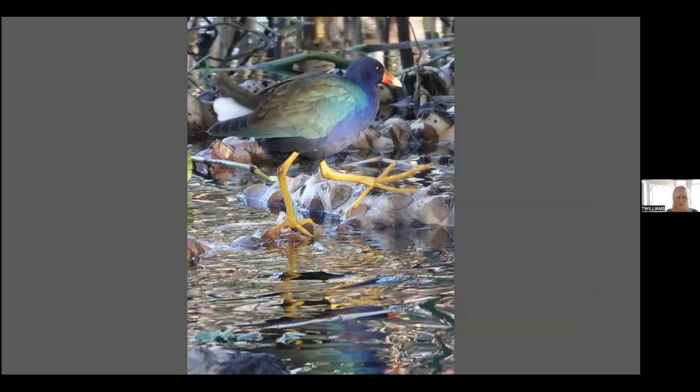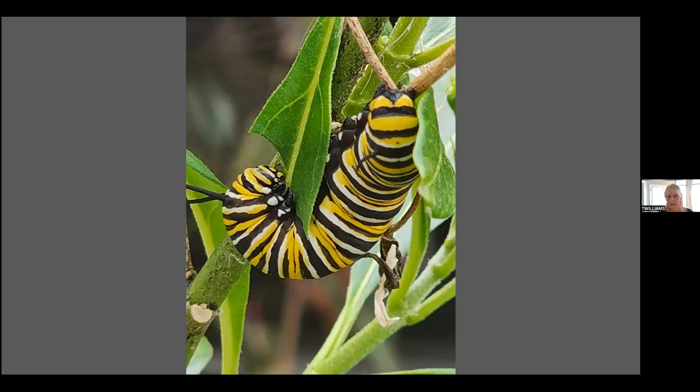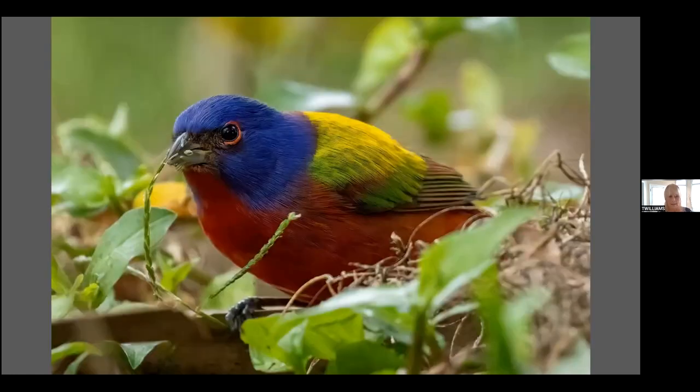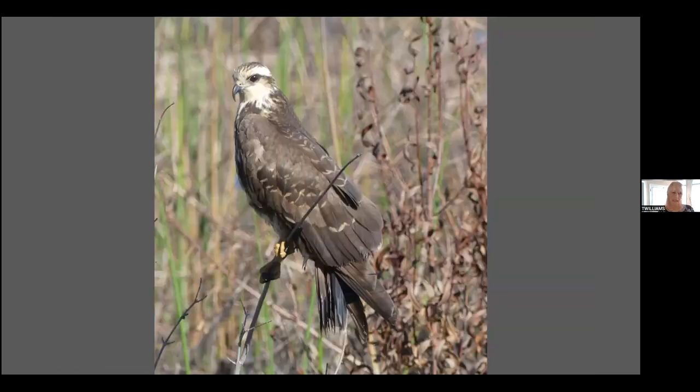My, what big feet you have, purple gallinule, Lake Jessup. A monarch caterpillar, Orlando. Splish splash, swallow-tailed kite with dainty talons. These talons are custom designed to catch small prey. This is my lunch, painted bunting, Circle B Bar Reserve. Adaptation, snail kite, St. Cloud.